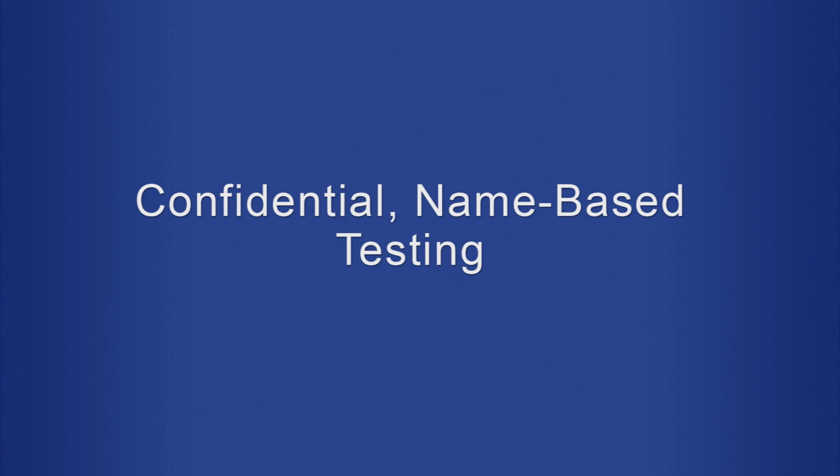Confidential, name-based testing. Not all places have this kind of anonymous testing program. In some places, you must give a name when you are tested. They keep the name secret and do not make it public. This is called confidential name-based testing. If you don't want to give a real name, you don't have to. Don't let the need to give a name stop you from getting tested for HIV.